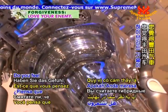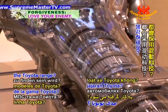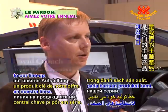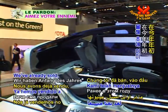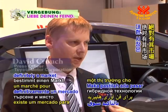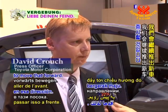Do you feel the hybrid technology is going to be eventually right across the Toyota range? We see hybrid technology as a key core product to our lineup, and hybrids will be introduced more and more in the Toyota range. We've already sold earlier this year our millionth Prius globally, and therefore there is definitely a market for hybrid technology. It's a strong market, and we're going to move that forward.